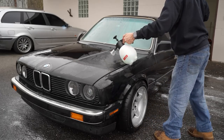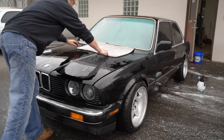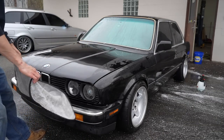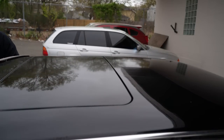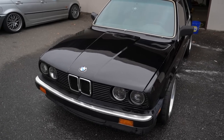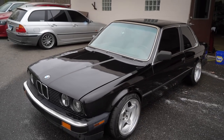Now I'm gonna use the ONR as a drying aid. I literally bought an iron decontaminator for the paint just for this car, and I already dried the car off, so I'm not using it. It's a lot cleaner now, and it can look good, but the problem with this right here is it's only gonna last an hour. I can promise you guys that. It looks really good, it's just not for long.